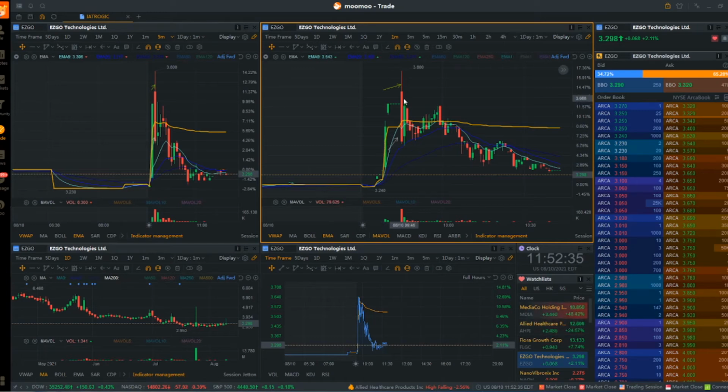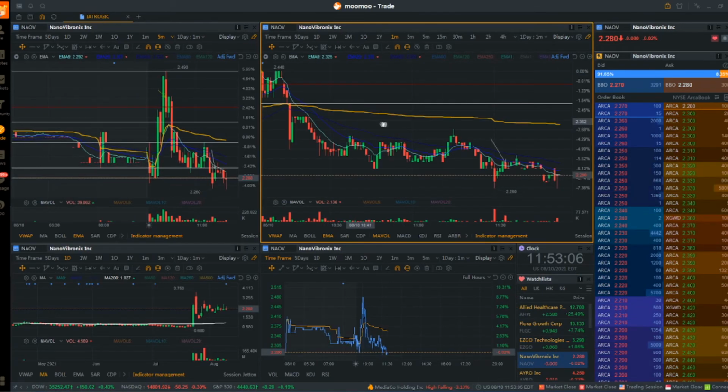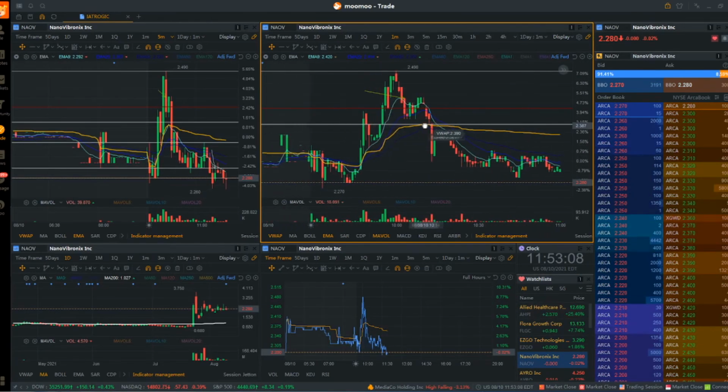You open here and you open here, so it was going up, and I see it's coming down, looking pretty nice. Added here, basically immediately flushed, got stopped out. Yep, this is just unfortunate. I've calculated the risk and I'm okay with this risk, just that this is just unlucky. This is 30 cents, however, with a relatively small price, low price. But the NAOV was another one, as you can see.